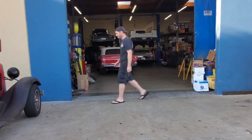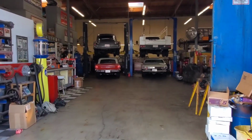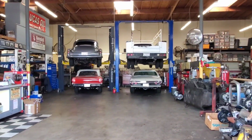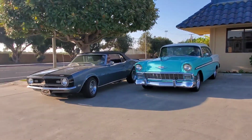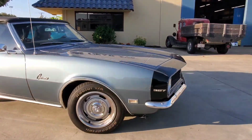How about that? Fitting right underneath the '51 Chevrolet. Chevy over Chevy. Toyota over Chevy. What up with that? 327 Camaro drop top. Donna's gonna roll it in. Look at that.